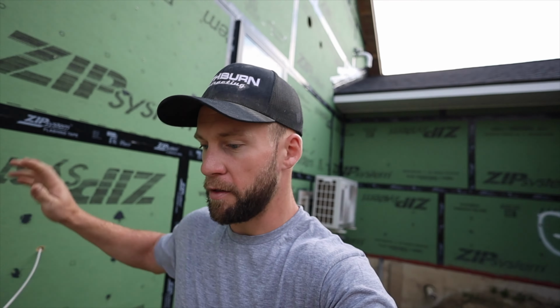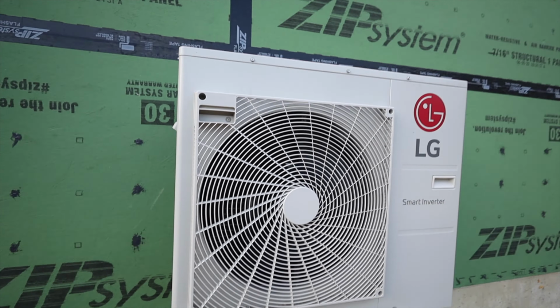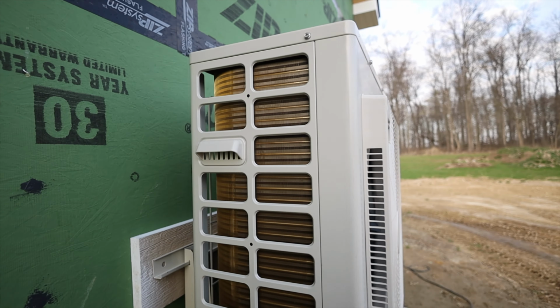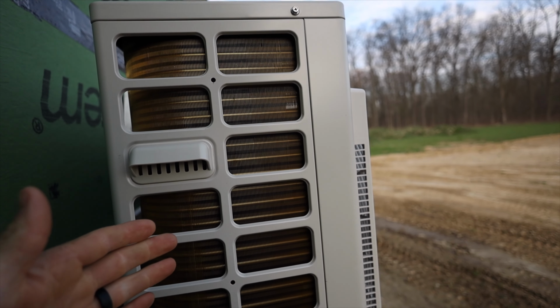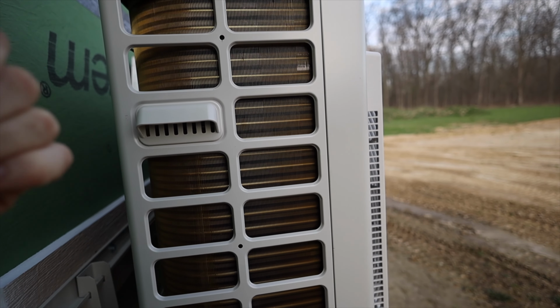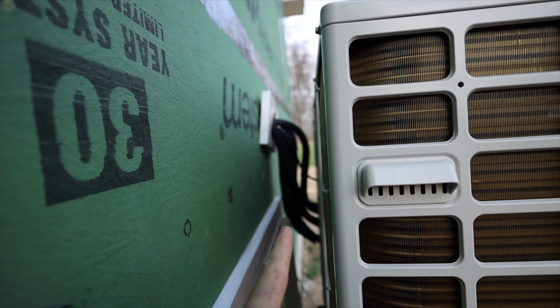The other one is on the other side of the house, and it was heavy. It was not easy lifting it up there, but I got it up. And that's for the 39,000 units. So you can see it's quite a bit bigger. Not really sure the difference. I don't know anything about these things with the exception of refrigerant gets pumped through these and it extracts or lets the heat out. So those are all the line sets coming out there.